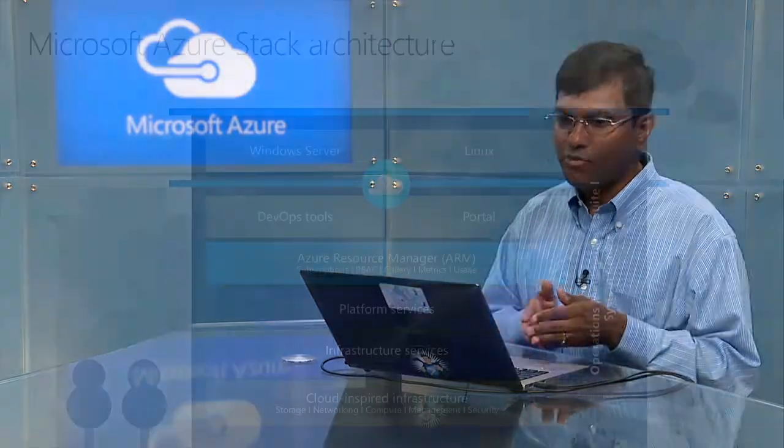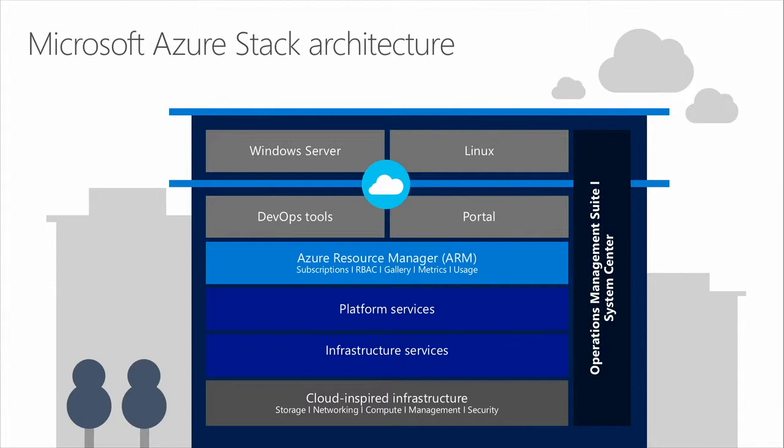And then at the bottom of the stack, just like in Azure, right, we've got a bunch of storage, networking, and compute resources, along with the associated automation and management to keep them available in a robust sense, so that they can be delivered up for consumption through the infrastructure and platform layer and into ARM, right, when an application owner comes down and says, I want to deploy something. So the cloud-inspired infrastructure row at the bottom is the place where the infrastructure is set up, ready to be consumed when applications require it.